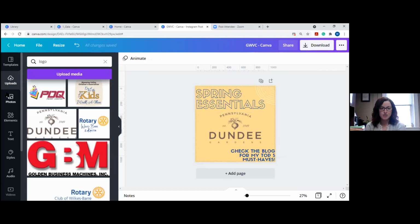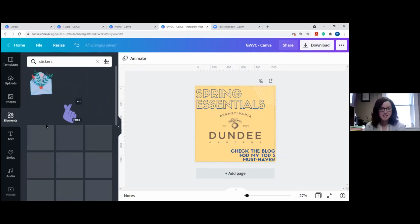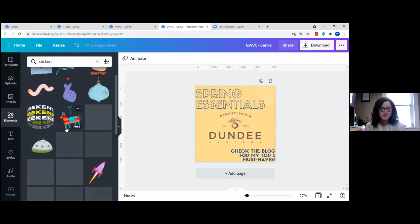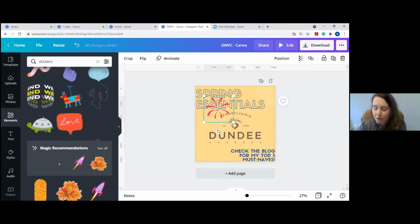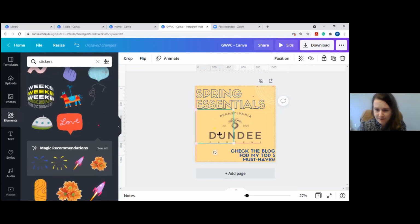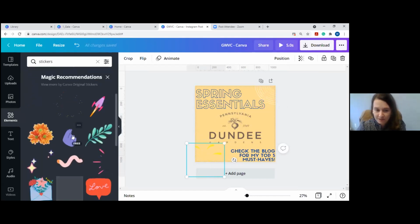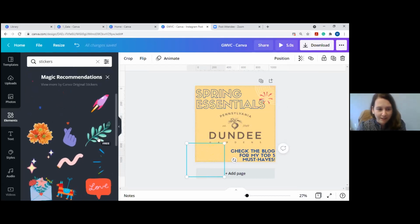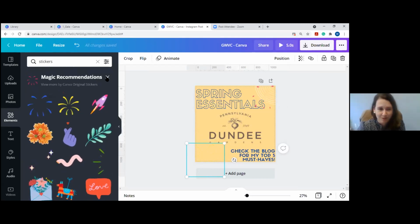And then again, you're able to do some animations to your graphics as well. Add some stickers in there. These are great. They really help add a pop of motion and color to what you're doing. And if you're using something a lot, it learns what you're doing, so it'll have recommendations based off other things that you've searched. We searched a lot of flowers today, and we searched some bursting fireworks, so it will give you some recommendations as well, which is great.